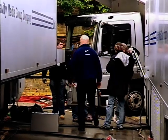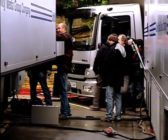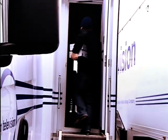The total crew is in the region of 80. They started at 5 this morning. We'll finish about 6 o'clock tonight. We'll be in at 10 o'clock tomorrow, and we'll be away about 1 o'clock in the morning.